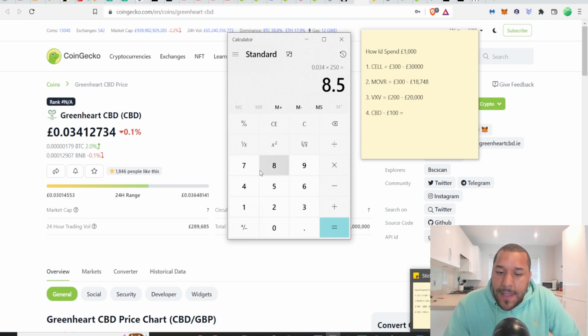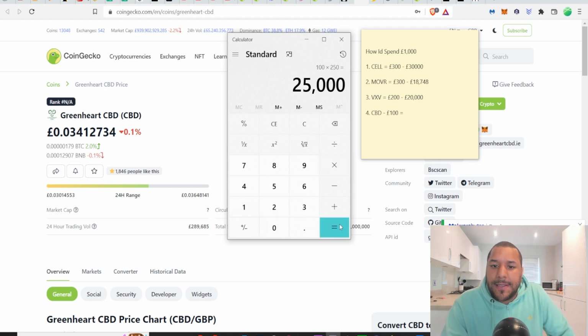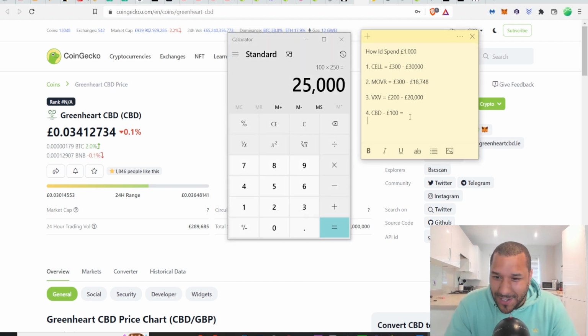If it does that, I'm turning £100 into what? Times that by 250. I'm turning £100 into 25 grand, if it goes there. And this is why I like looking for low cap gems, because it's the low cap gems that give you the opportunity to make these gains if they go there. Obviously, if I saw 10 grand, I might take some profits, but that's something for another video. You got to have your own strategies. But essentially, 250x, £25,000 right there. Just put that in.